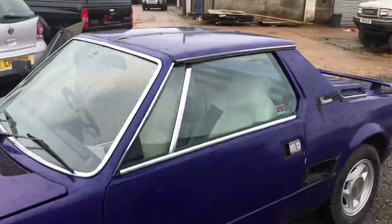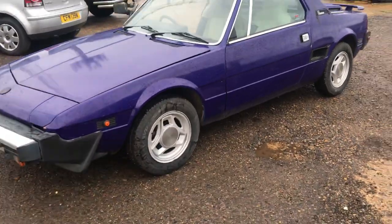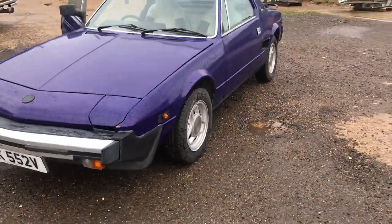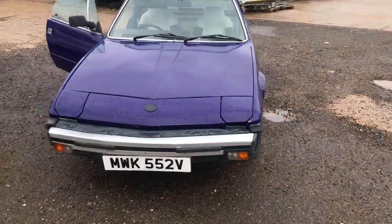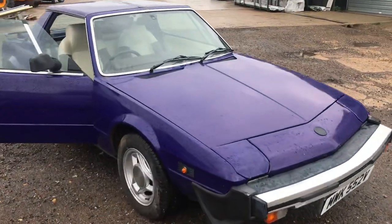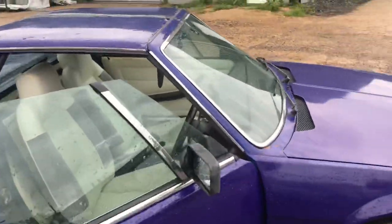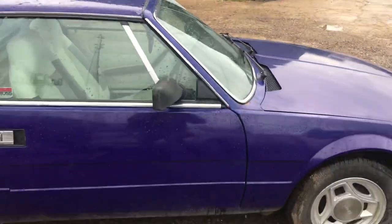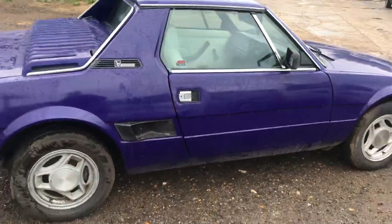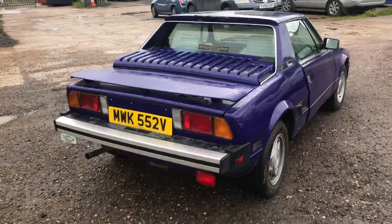So, stepping back again, I'm going to have a walk around the car. The car's turning over freely. The car does start and run perfectly well. However, it will pressurise and it will require that head gasket. So folks, this is an opportunity for a project. It's in stock now and it can be delivered anywhere in the UK for a competitive price.